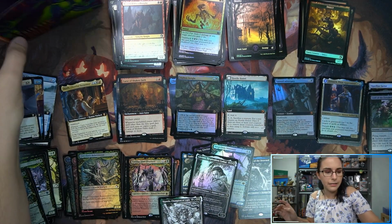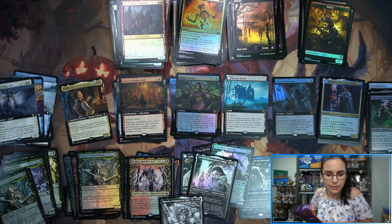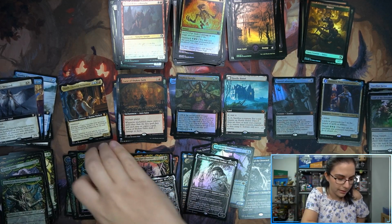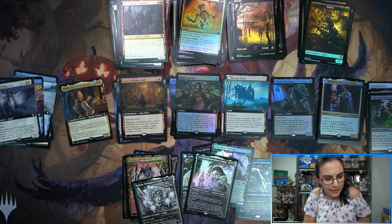Does seem like there is a pattern, though, to the cases. Because we've seen a lot of Tainted Adversaries. We've seen a couple of Hostile Hostiles. We've seen a decent amount of these Tovolar Showcases, which, like I said, is a nice card. Just a bit odd. So many of these Tainted Adversaries. But that does it here for this box.